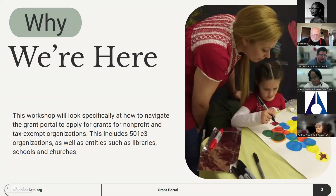Here's why we're here. We're here to help you navigate the portal. As Brazier said before, grant portals can be confusing. Once we break them down for you, hopefully you have the tools and knowledge to better understand how our grant processes work. They're not all as scary and complex as you might think, as a lot of grants are outside of our agency. Hopefully this helps you and your organization better understand our system. So that's why we're here.